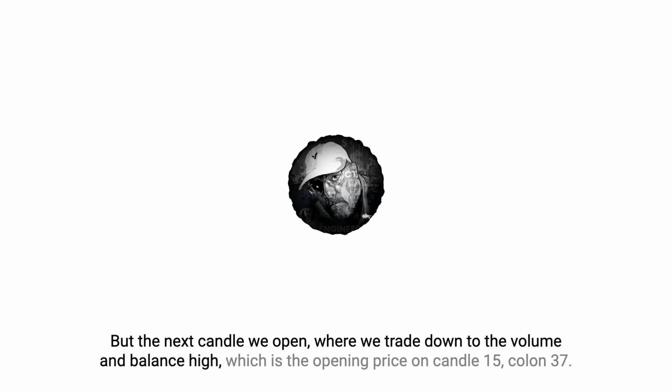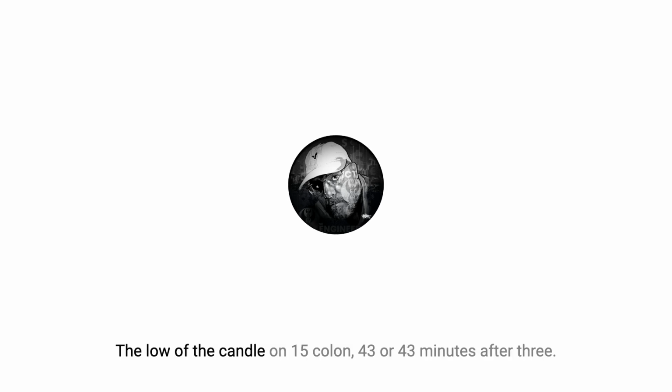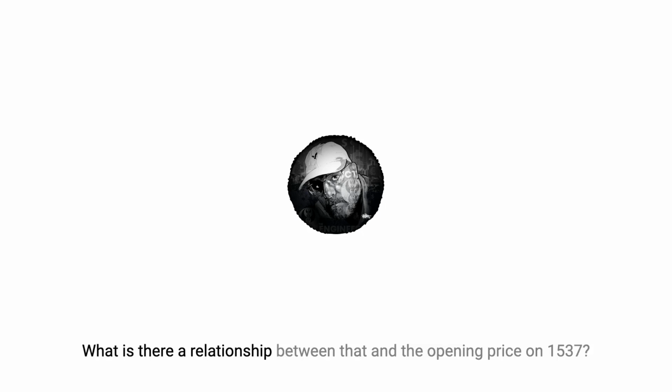The volume imbalance high, which is the opening price on candle 15:37. That opening price is 4095.50. The low of the candle on 15:43, or 43 minutes after 3 New York local time, comes in at 4095.50. Is there a relationship between that and the opening price on 15:37? It's the same fucking tick. It's the same value.